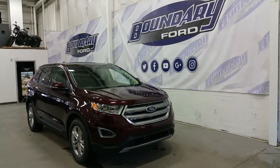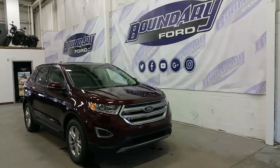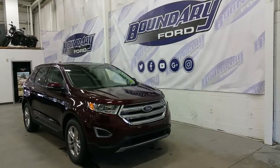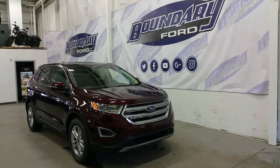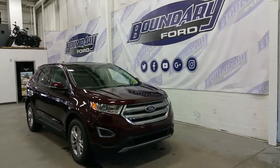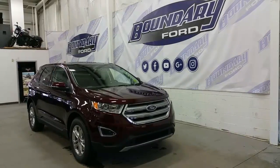Burgundy Velvet Metallic. At the front we have a chrome grille, projection headlamps with black bezels, LED daytime running lights, a lower honeycomb grille, and an engine block heater. Underneath the hood is a powerful 2-liter Ecoboost engine with 6-speed automatic transmission and all-wheel drive.